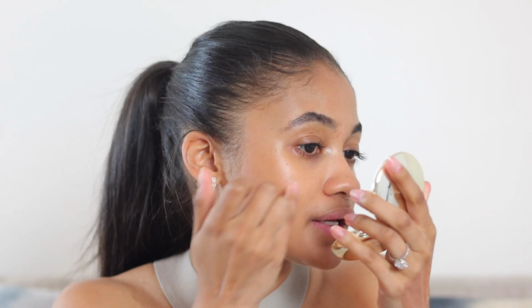If I go to a magnifying mirror, I have one right in front of me here, and I get close, it literally looks like I'm wearing nothing.